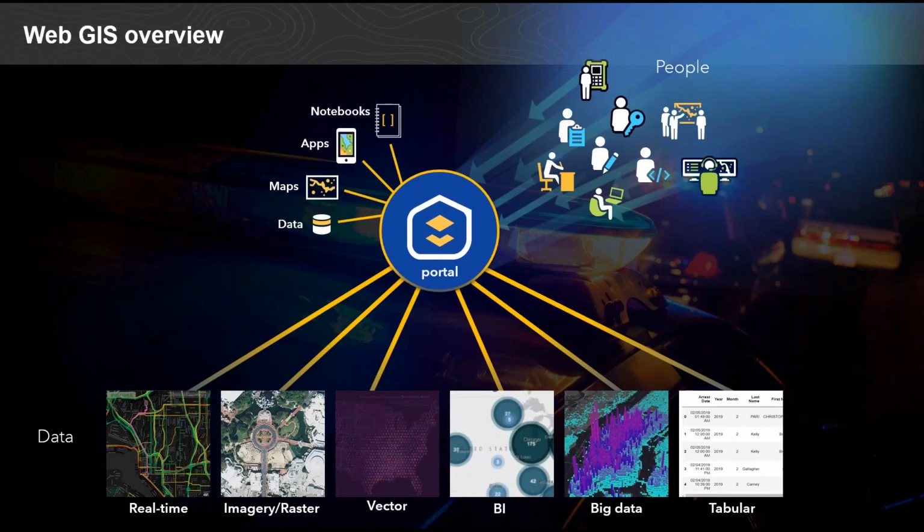ArcGIS Enterprise Sites really is a presentation layer in many respects for the content that lives in a WebGIS. And the core capability of WebGIS, what makes WebGIS so great, is this idea that it can consume any kind of data set, whether it's real-time data, imagery or vector, big data, spreadsheets from your organization, and expose that data as location web services into your portal. That portal controls access to that information and enables you to deliver that content in all sorts of different configurable app forms to serve all of the needs of your users in your organization.